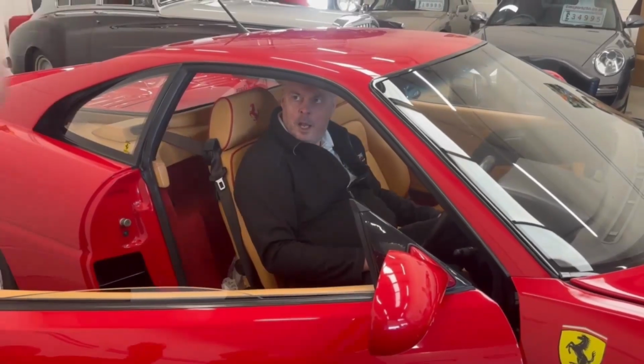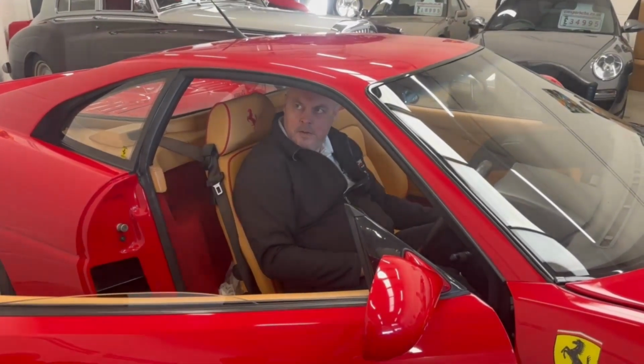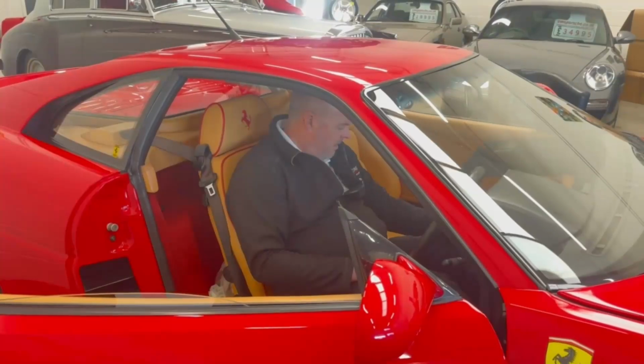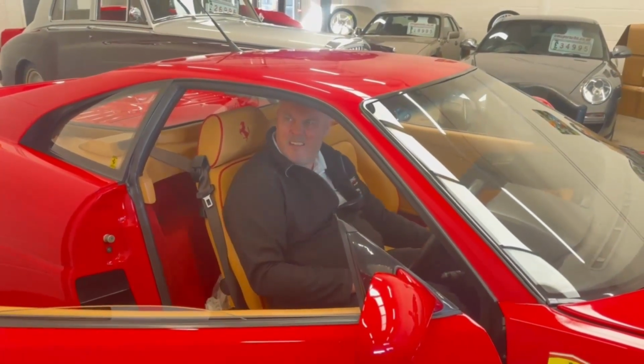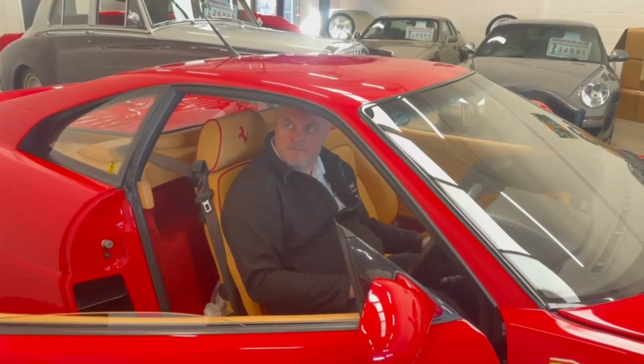Because I love the clack of the gear. It must be quite difficult to get it in, is it? No, you can't miss it, because it's gated. You think, can I miss it? But no, you can't. It's actually quite precise, and I love the tactile feel of it.